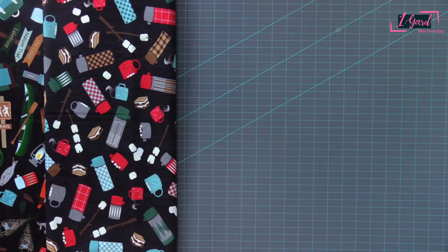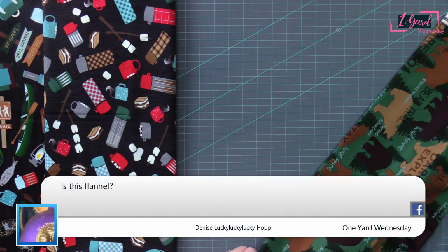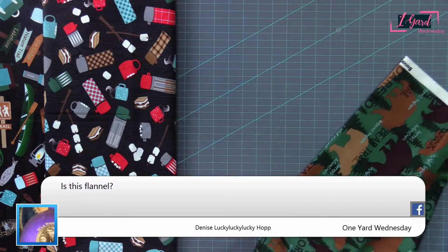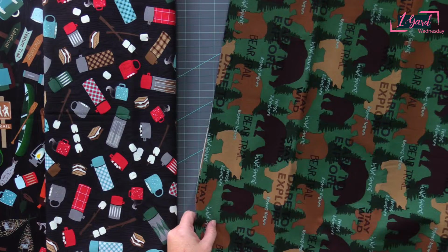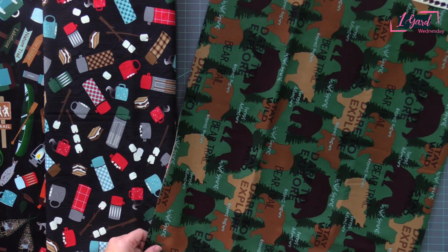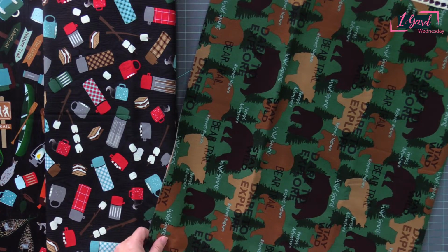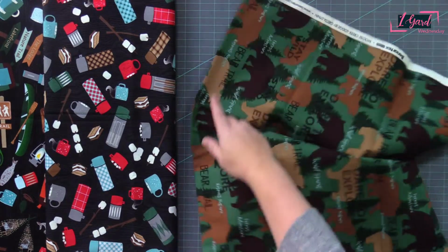Okay. We got a question real quick. Is this flannel? Denise, it is not flannel. I wish it was, because flannel is the best. But I know exactly what you mean, because as soon as I saw this come into the shop, I was like, that is definitely flannel. But then I went and felt it, and no, it's not. It looks like a flannel line. But it is a very nice quality fabric.